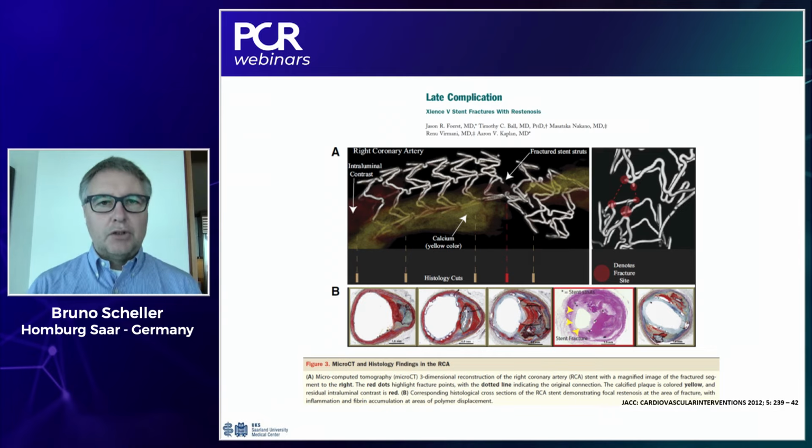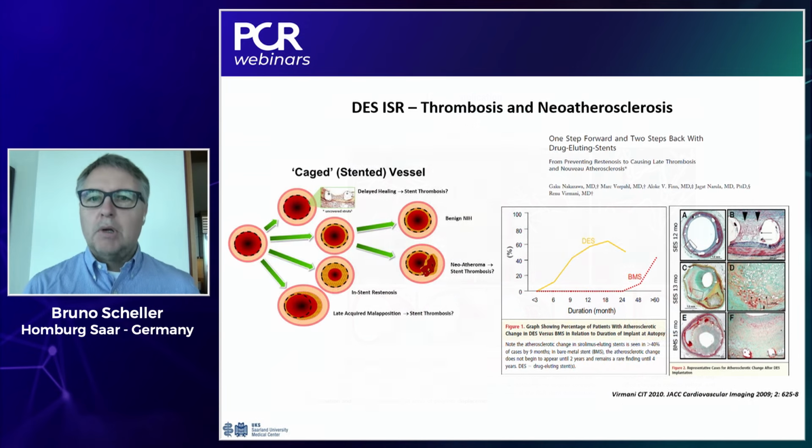Meanwhile, we learned that we have additional factors, especially over the long term, which could contribute to the development of restenosis. One is stent fracture due to mechanical stress for the stent over longer periods of time. And more relevant becomes the topic of neoatherosclerosis, which occurs earlier after drug-eluting stents than after bare metal stents, and is much more frequent after drug-eluting stents than after bare metal stents. And neoatherosclerosis can result in thrombotic events or in in-stent restenosis.